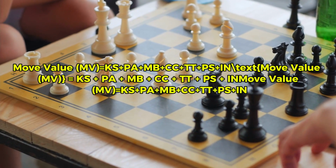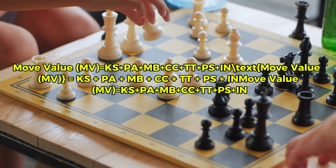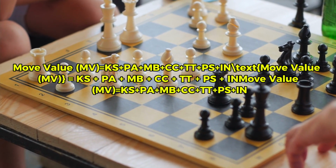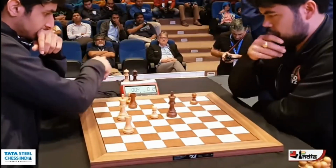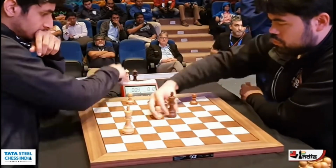Now let's put it all together. After calculating each part of the formula, the move with the highest total score is usually your best move. If you got a positive score, you're on the right track. If it's negative, rethink your move. By following this formula, you'll start evaluating moves like Bobby Fischer. The more you practice, the quicker and more intuitive this will become.